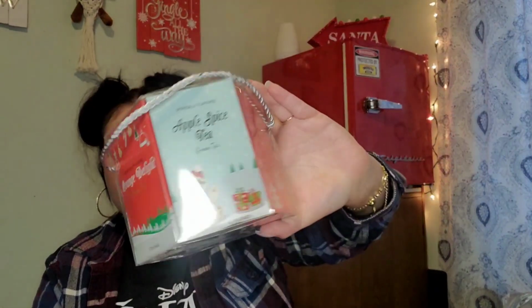Then I got this for my ex-mother-in-law. She loves tea. I only paid $2.49 for this. All these different teas. Does it say how many you get in here? Assortments of 6 holiday teas, 48 tea bags. So you get peppermint green tea, orange delight. They're all green tea, it looks like. Apple spice, raspberry twist, tropical green, lovely lemon. And they all have a different Christmas thing on them. So I grabbed her that.